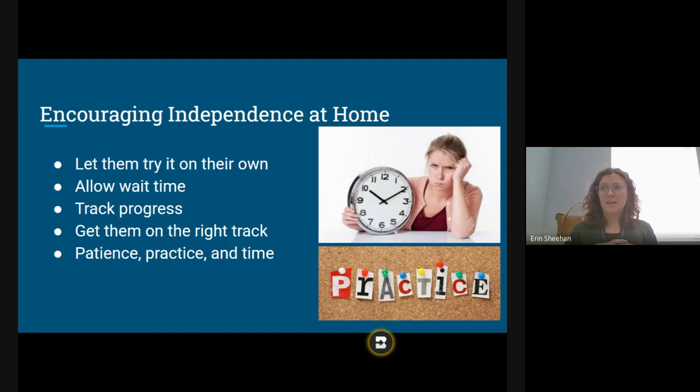They take pride in that, well, I made my own breakfast or whatever it is. And we have to allow that wait time. So wait before stepping in. Count to 10 elephants or 10 1,000 or 10 Mississippi, whatever your preferred counting method is, but give them time. Let them struggle in it a little bit. Give them time to fix it or to figure it out, or even just to process it.